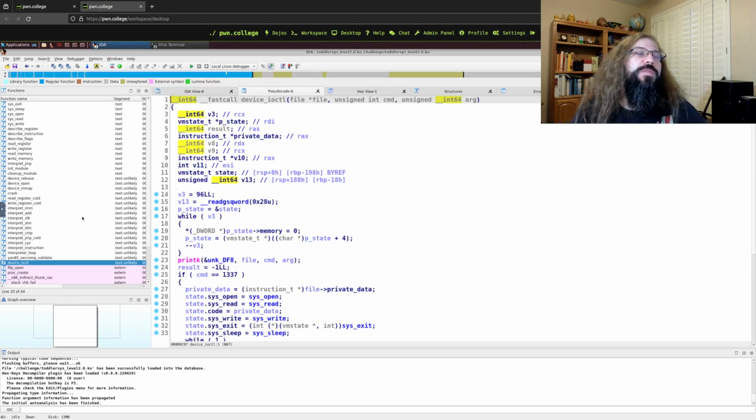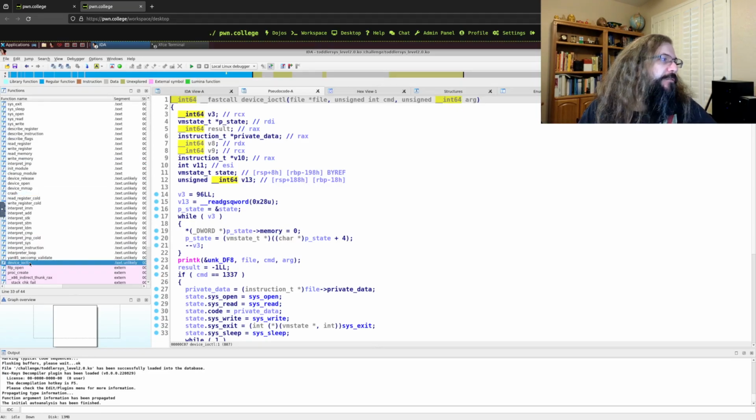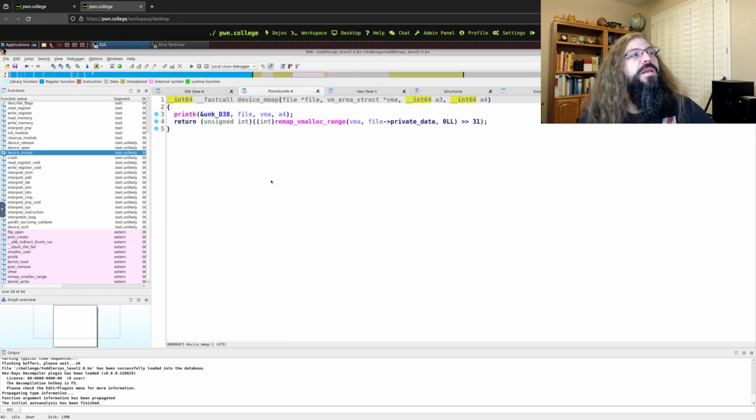The thing to think about here, for these challenges, device ioctl certainly plays a key role, right? I get why you would think in that manner. But kernel modules really have many ways of interacting with them, right? If I were to call ioctl on the file that this kernel module exposes, then this is what gets executed. But if instead I called, for instance, mmap, which I believe is on here somewhere, it is. Device mmap, then this is what gets executed.